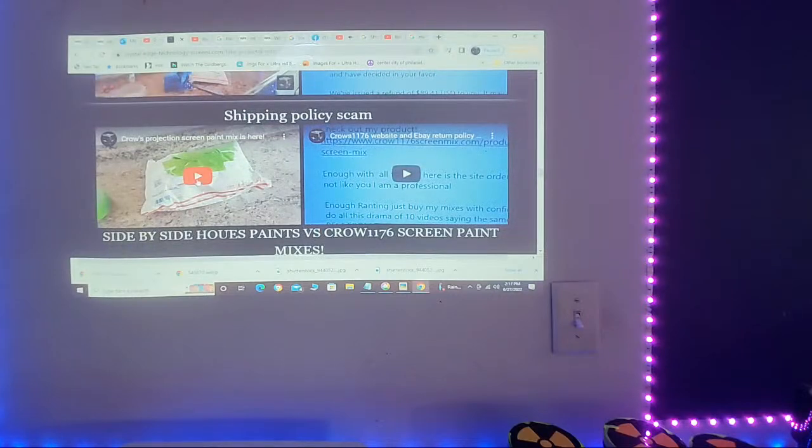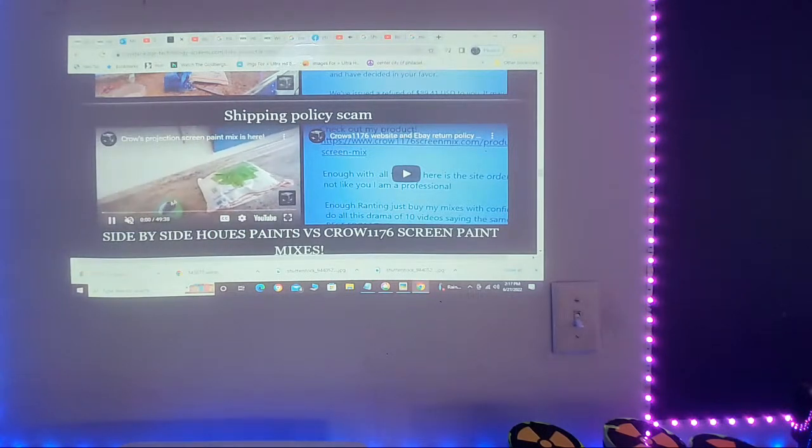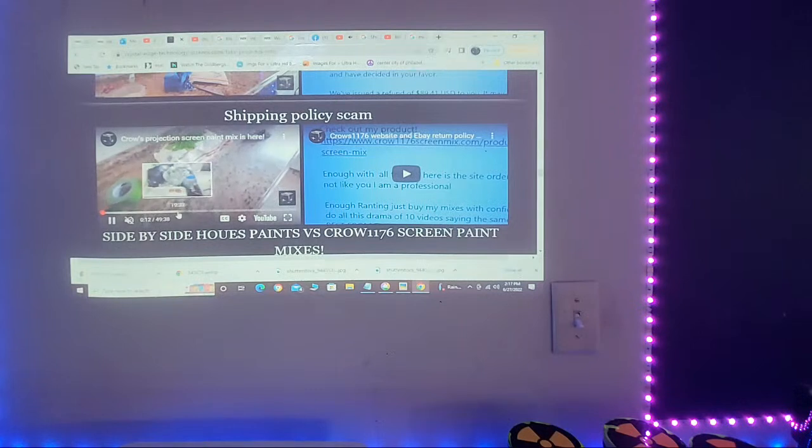Over here, this is another package we got from a customer. You didn't even notice what's coming to us at all, period. And this container got here busted, paint leaking all over the place, not really enough paint to do an actual physical screen. But for us, we had enough. We didn't need much.